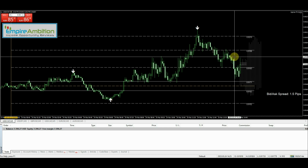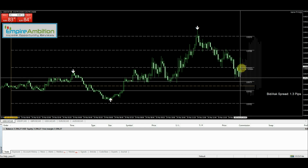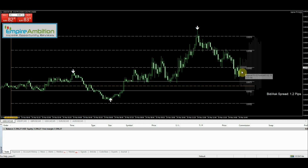Don't recall where our stop was, but yeah, definitely see the benefit, especially if you're taking or trying one of those challenges to get funded. Just a safety measure, a little precaution. Wait for a pullback, get into the trade, gives you a little bit of extra room to get your profit target hit. All right, I'll be back. Hopefully we'll get a new signal.